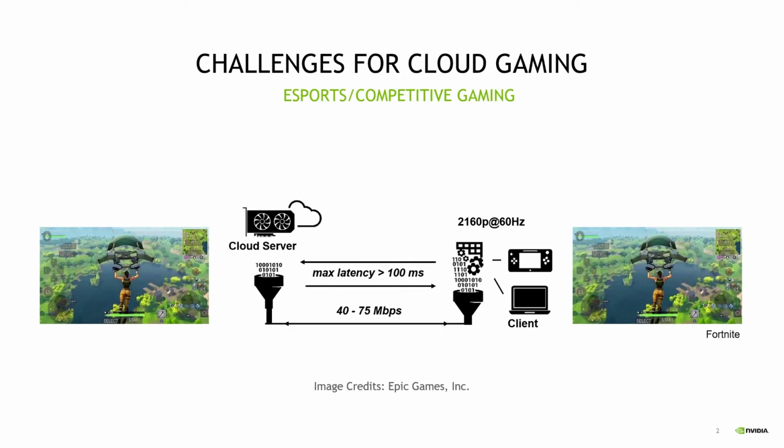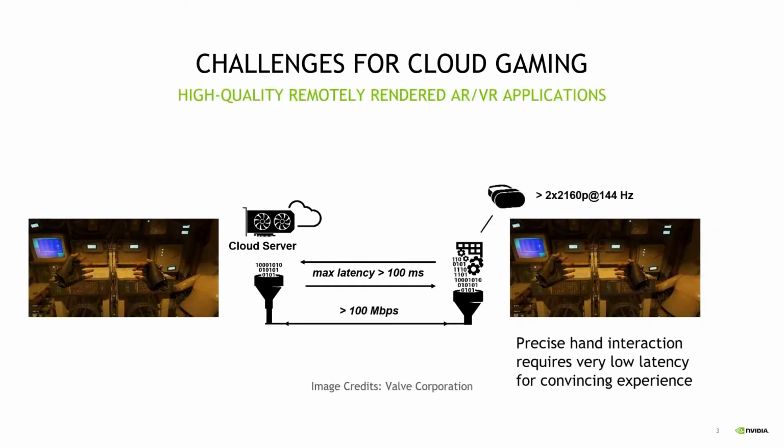Fast-paced games such as Fortnite require less than 100 milliseconds click-to-photon latency to play competitively. Remotely rendered content can suffer from higher latencies due to network congestion. Things are even more challenging for VR and AR. Soon we will see the need to support 4K resolution per eye and refresh rates of 120 Hz or higher. This increases the required bandwidth for remote rendering.